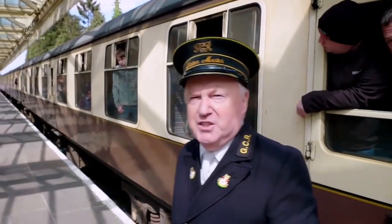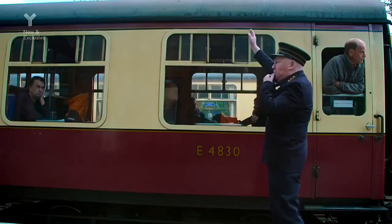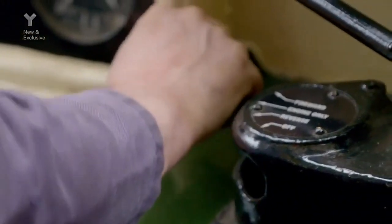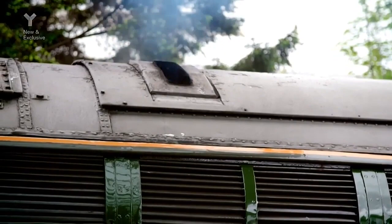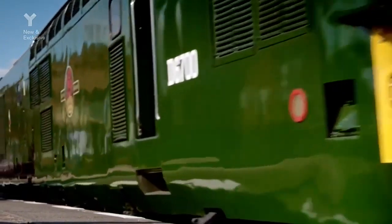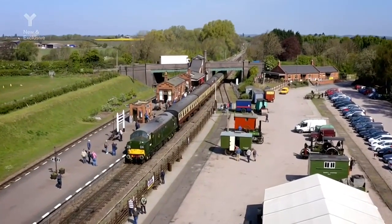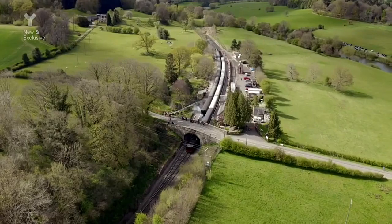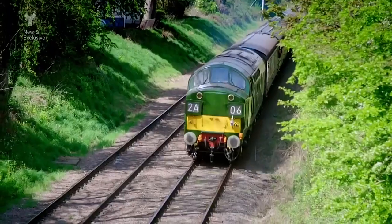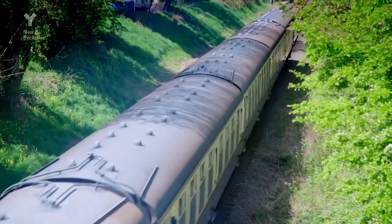Just waiting for the guard to do his brake test now. A final whistle. And all 100 tons of historic locomotive pull out of the station. Hopefully they're enjoying it. We're taking it easy, obviously, for the first couple of days. She's not run for a while, to make sure all the systems are working properly, but at the moment she's doing okay.